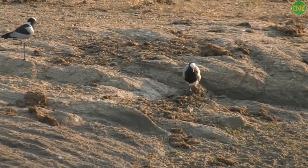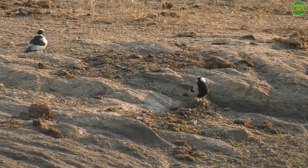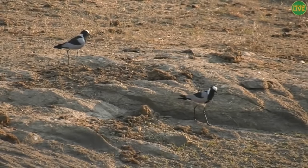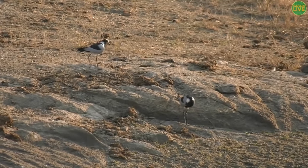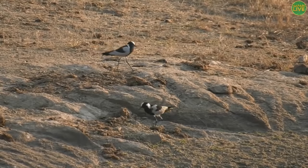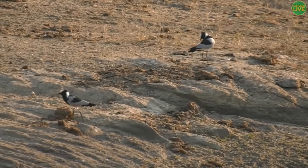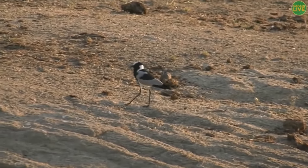Now, these birds, I was just about to say that you often see them in pairs. I don't know where its partner is, and there the partner has just strolled into the shot too. And they're just chilling out at the dam. A nice way to spend their Saturday afternoon.